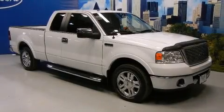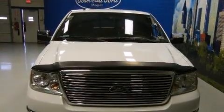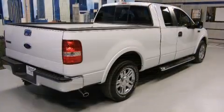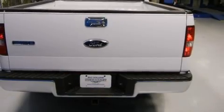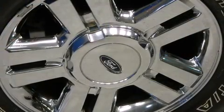Step into the 2007 Ford F-150. With fewer than 50,000 miles on the odometer, this pre-owned model still has plenty of miles remaining as reliable transportation. A 5.4-liter V8 engine pairs with a sophisticated 4-speed automatic transmission, providing a smooth and predictable driving experience.